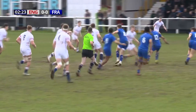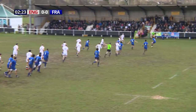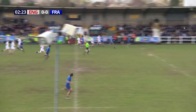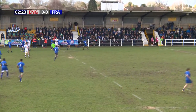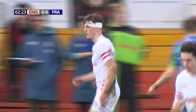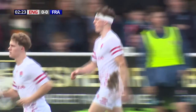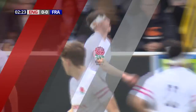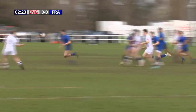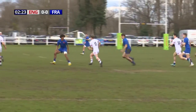Ball goes left, all the way left into the hands of Byrne on the left hand side. Kinder, ball goes out into touch on the full, and France will get the line out. A little bit of a sign of intent there. That axis of Sean Kerr and Rory Taylor working really well there.